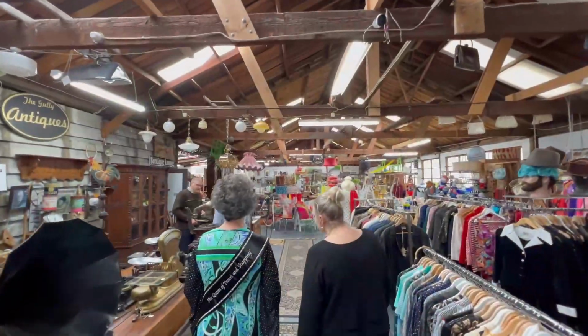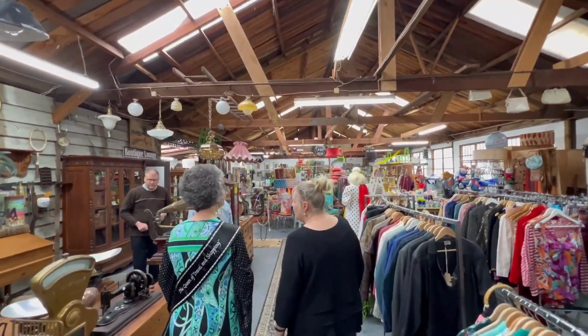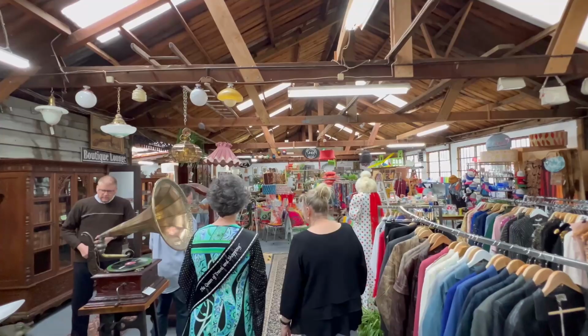A pleasing mix of old and new, retro, gently used, and upcycled. You never know what you'll find at the Woolston Emporium.